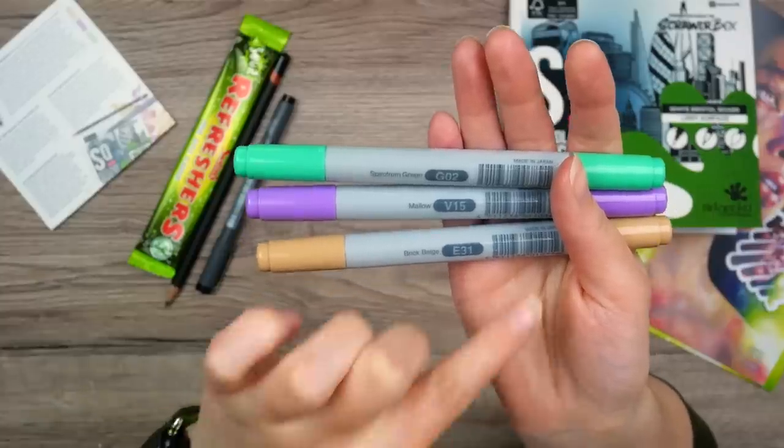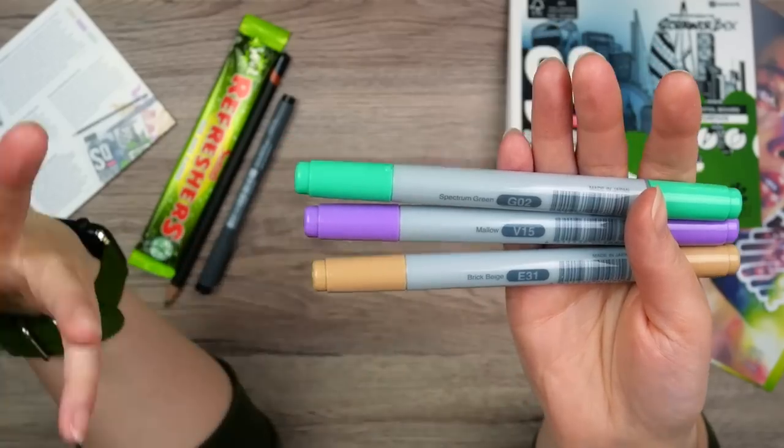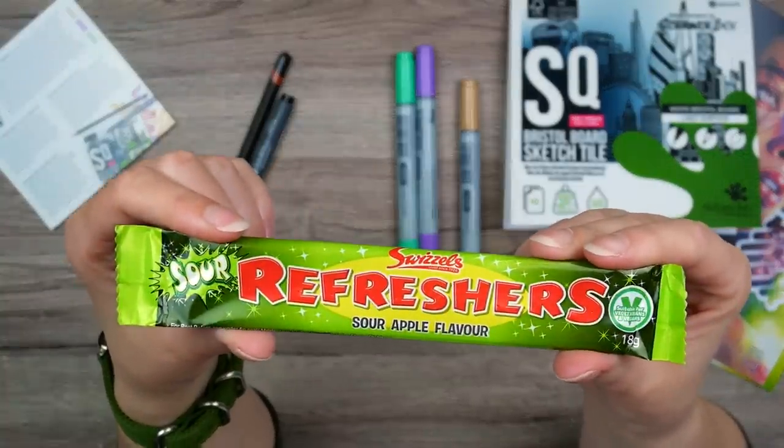I never really learn the color codes. It's much easier for me to remember the actual name of the colors. So, ooh, refreshers. I haven't seen that in a while.